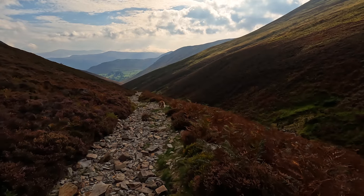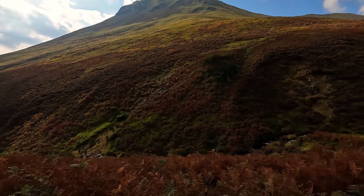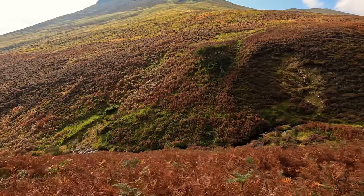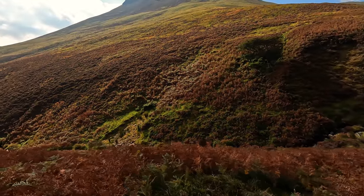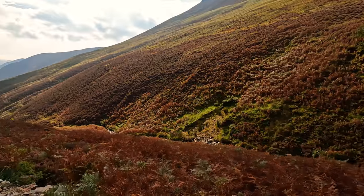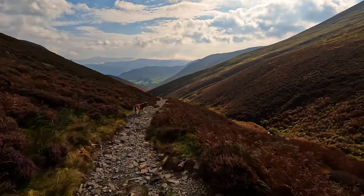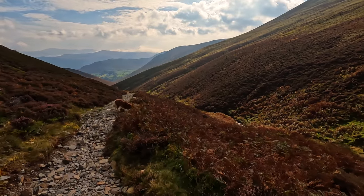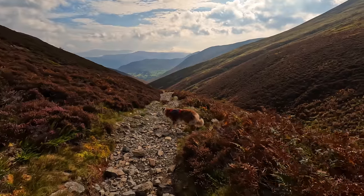Path runs all the way down Stonycroft Gill. The beck is to the right of us. You'd want some water if you needed to top up, because there's absolutely nothing on the tops of these hills. And it's a really warm day today. I'd say it's probably 25, 30 degrees again.